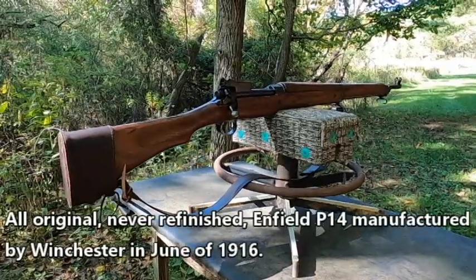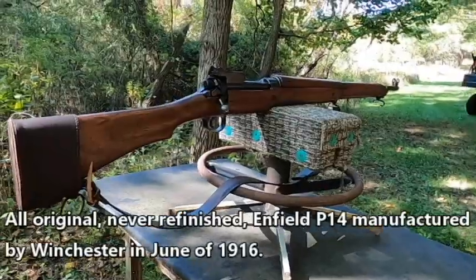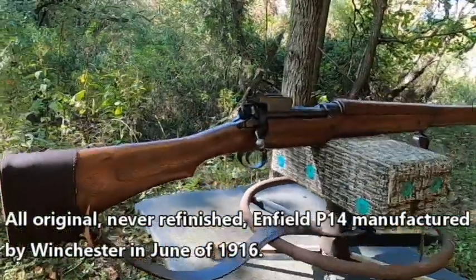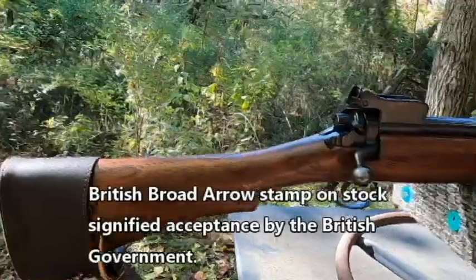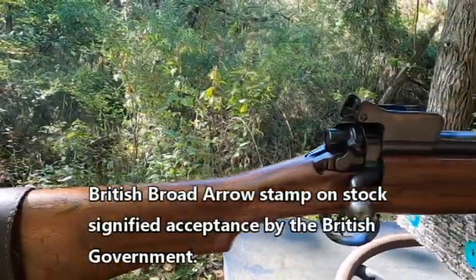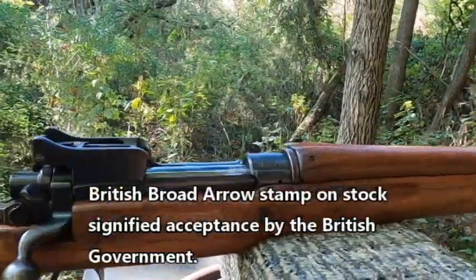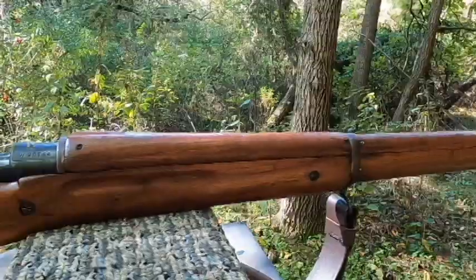This is a Winchester manufactured Enfield Pattern 1914, or a P14. This is a Winchester Mark I, or Enfield P14 Mark I. And the P14 was born from the P13.